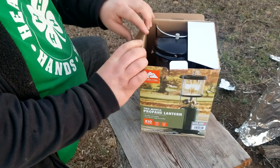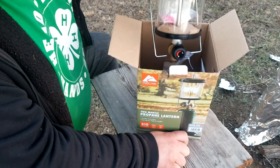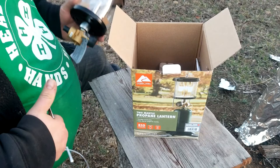So to keep me occupied, I'm going to see if I can brighten up the night a little bit and keep on cleaning up where the shed was for the time being. Problem is, I got to put this thing all together. Of course, it doesn't come assembled.